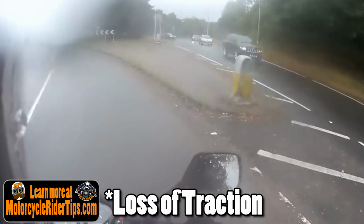So lane position 2 is right here. Lane position 1 is right here. Lane position 3 is right here. So in lane position 2, you're going to have small drops from each car every once in a while.